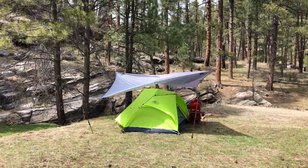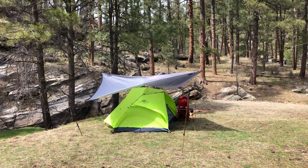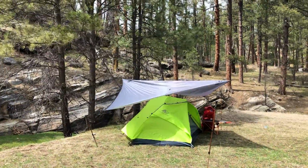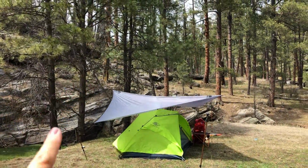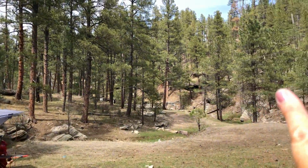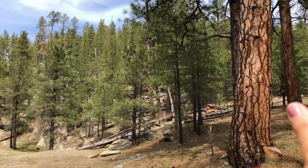So today we're camping by ourselves, just mom and dad, and tomorrow a couple of kids are going to be coming up and camping. So with this tarp over the top of our tent, we staked it down. The back part goes to the tree right back here, and on this side there's a line that goes all the way over to this big tree.